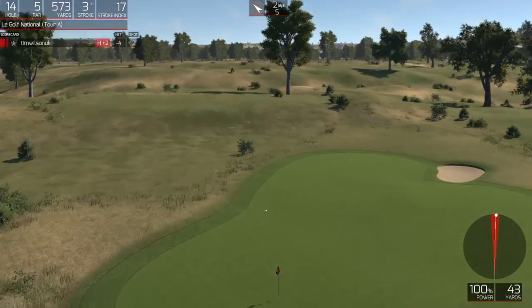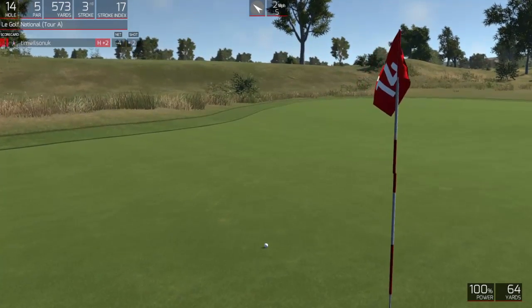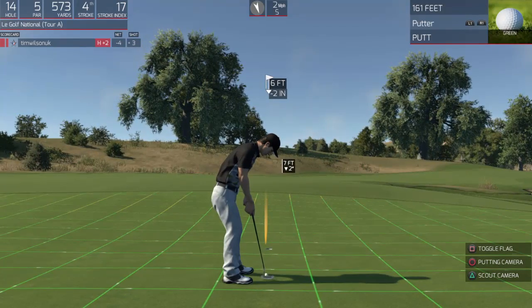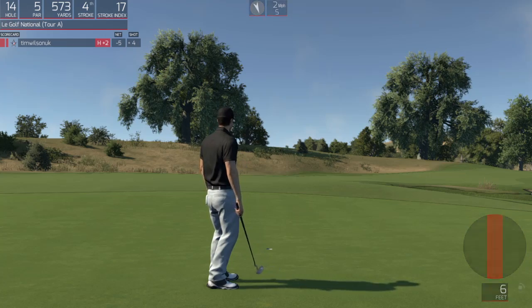That came off left. I need that to check up. It won't check up as fast playing from the rough, but that's okay. 64 yards. It's left me a downhill putt, left to right, 6 feet. Let's see if I can tap this in for a birdie. It is a birdie. We haven't had a birdie in a while.